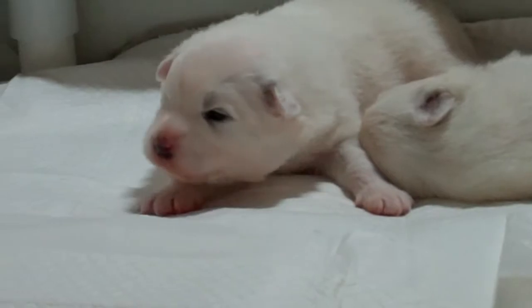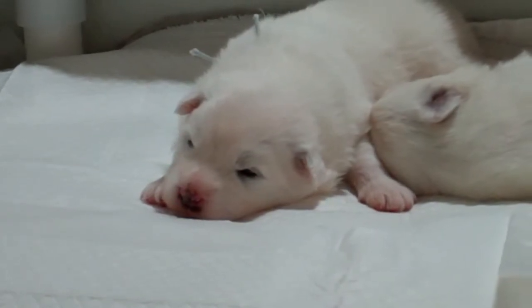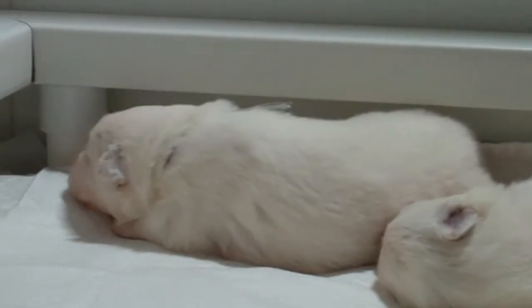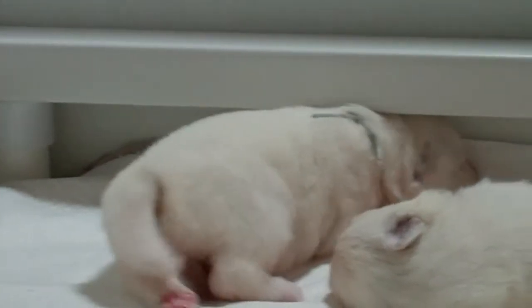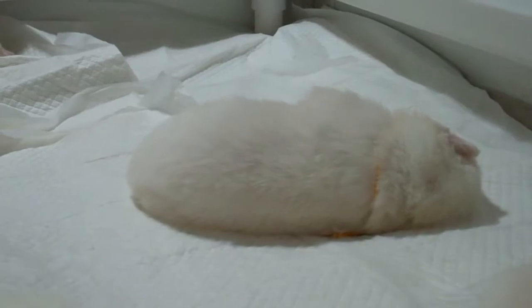His eyes weren't open yesterday, but they are open now. Don't know how much they're really seeing at this point. It's later on that you get the sense that they're watching you. Over there.